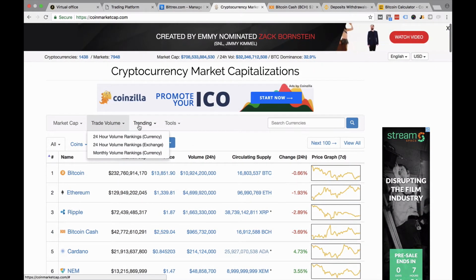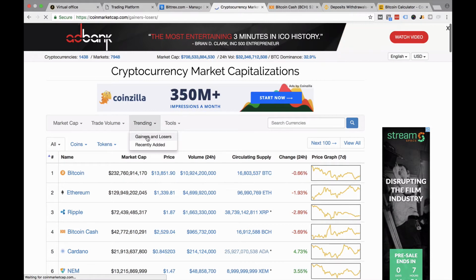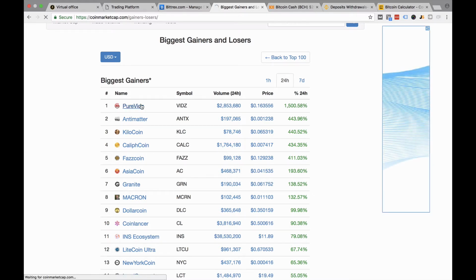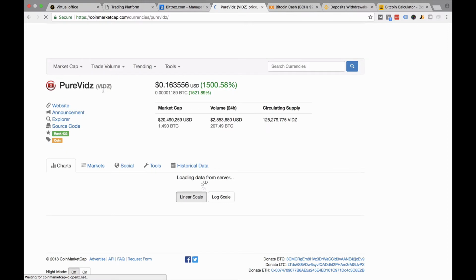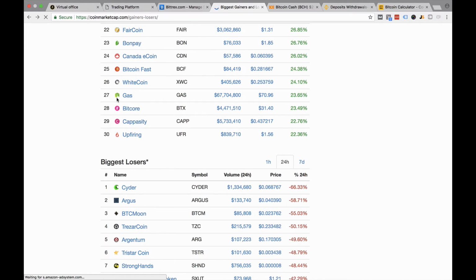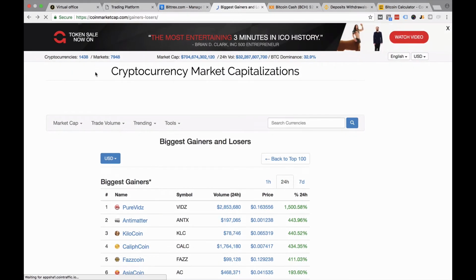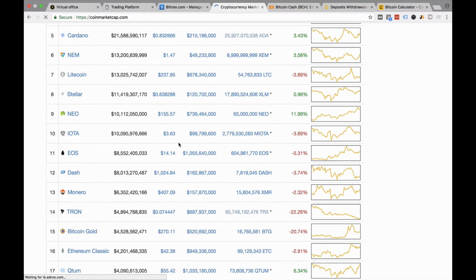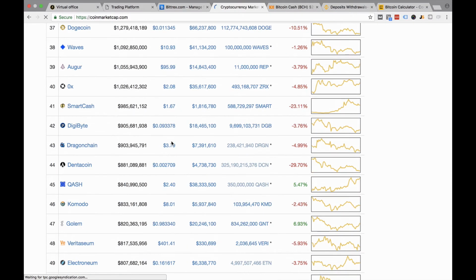If we look at the biggest gainers and losers under trending, PureVits has gained over 1,500% in one day. So you imagine how much money you would have right now if you had $100 invested into this. It would be unbelievable. But a lot of these coins, the biggest gainers and losers, are these smaller altcoins that sometimes aren't even on the top 100. Sometimes they are on the top 100 but down below, and they're the more volatile coins.